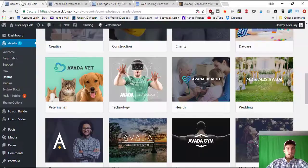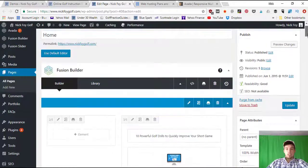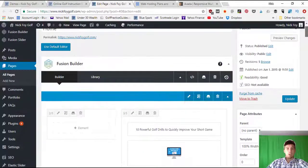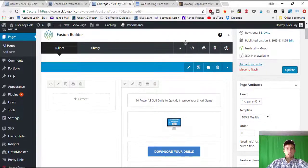So again, that's when we went in here to plugins and you installed that page builder plugin. It's called Fusion Builder. They've got a lot of the demo ones you can already install if you want. I just went ahead and started modifying that demo template and kind of made it my own. But it starts with a column.